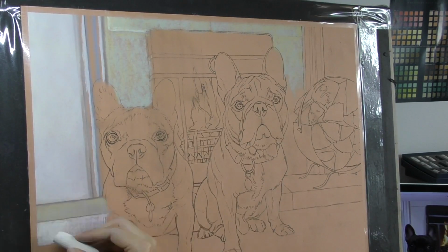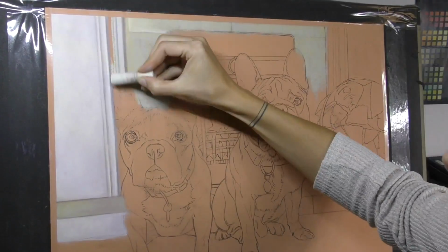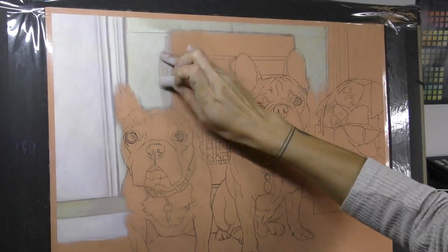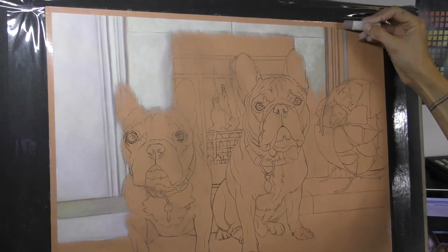So apologies for the speed of this time-lapse video. It was a really long painting to complete, so to make it sort of watchable and a shorter time for the time-lapse video, I have sped it up quite a lot. But hopefully it still gives you an interesting overview of what goes into creating a piece like this.